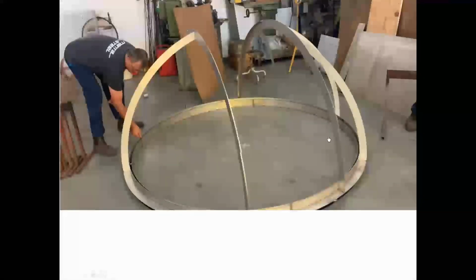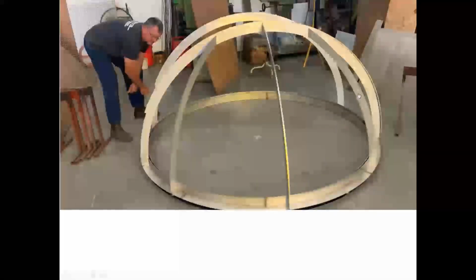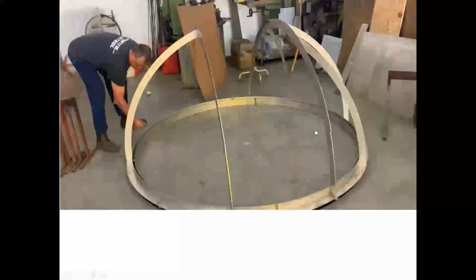Now, this one, just to give an idea, when you put the rotating dome onto the fixed dome, you can see from the effort of the fabricator that it actually rotates quite easily. It's lighter than the final one, obviously, so it rotates easier.